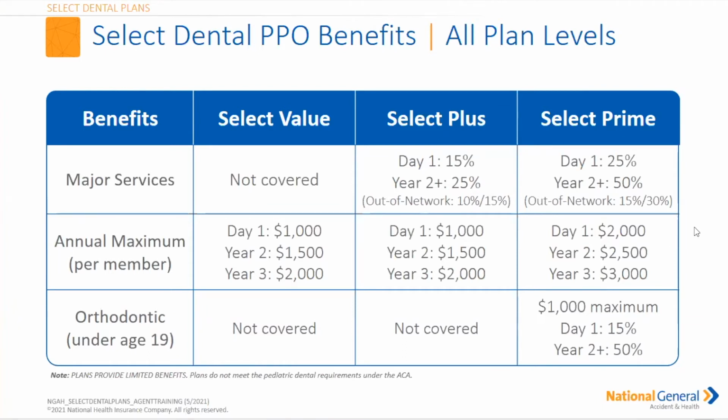being laid off, let's say their child has pre-existing orthodontia, so they have braces on, for example, National General will cover that orthodontia benefit, so it's not considered a pre-existing condition. But please again note, $1,000 lifetime maximum. So for day 1, 15% coverage, and from year 2 plus, it is 50% coverage.